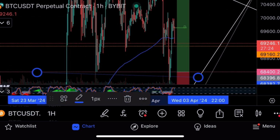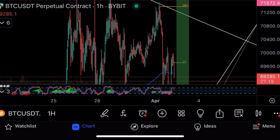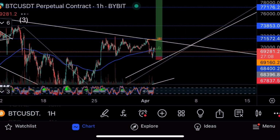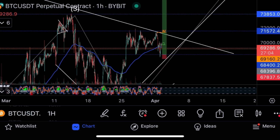Let's see if we can make it. I'll turn it blue. So this is the channel that Bitcoin is on right now. We're sitting near the previous all-time high right now, 69,160. So I'd keep the same trade if you haven't entered. If you're entered, you're already in profits. And I do think we will pump on Bitcoin, in my opinion.